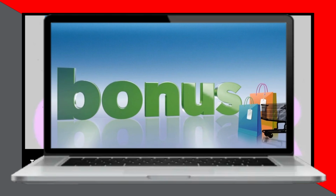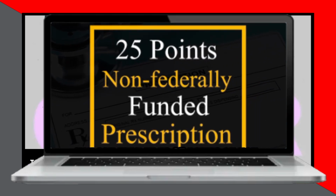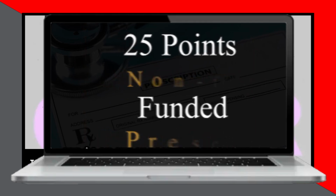Another method to earn Kroger Fuel Points is through prescriptions. You can earn up to 25 points on non-federally funded prescriptions and $1 on out-of-pocket federally funded costs.